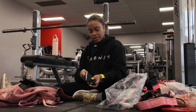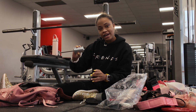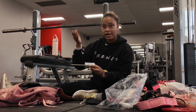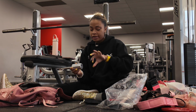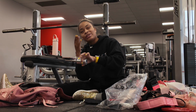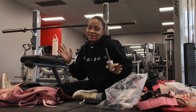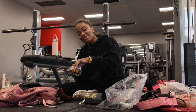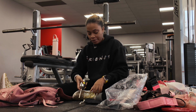And then this is just a gym pin. So you place it in the stack on a weight stack with the pin loaded machine, and you're able to place a plate on top of it so you can add to the weight. Then you place the plate on top of this and you can add a little bit more weight.